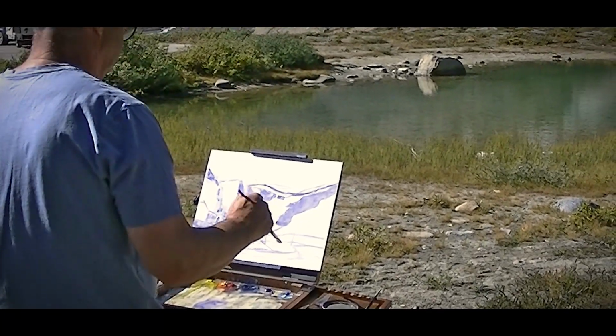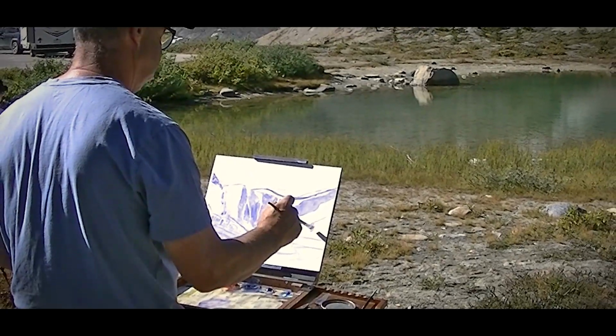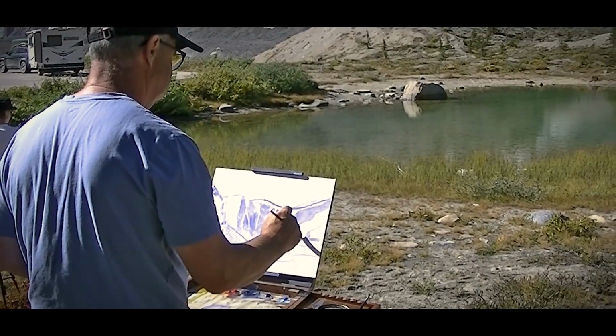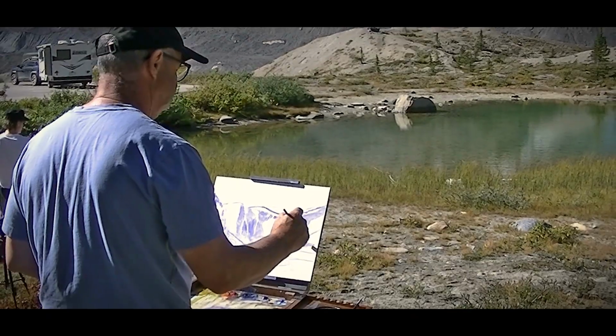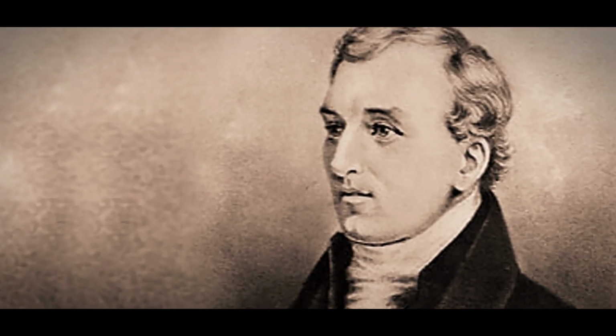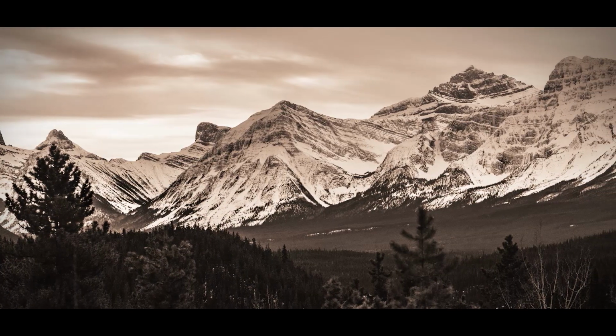Columbia Icefield was one of the last major geological features in Western Canada to be visited and recorded by the Europeans, likely due to its isolation and harsh weather conditions. In April 1820, Scottish botanist David Douglas, best known as the namesake of the Douglas fir, was crossing Athabasca Pass just north of the icefields.